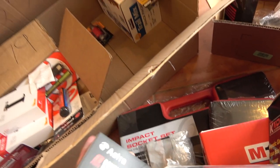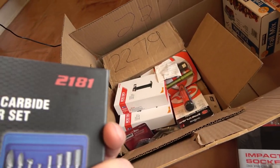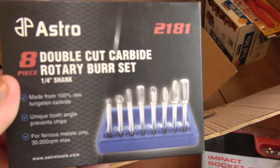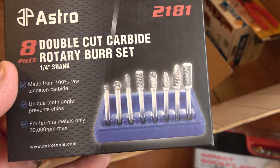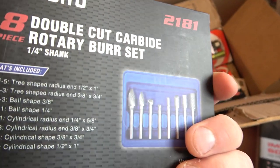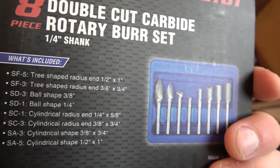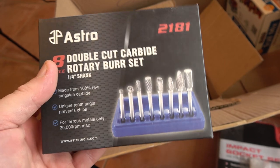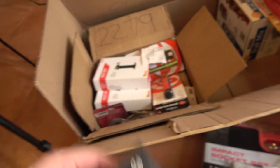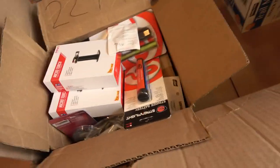And Astro, I don't think they put warranties on these. But at more than three times less than the price, it may be worth it to you. It's worth it to a lot of people who are happy to buy them. They don't beat them up, and under normal use, these things will last. So these are a good seller for us, because for under $100, you can't buy a good quality carbide burr set from anybody else.